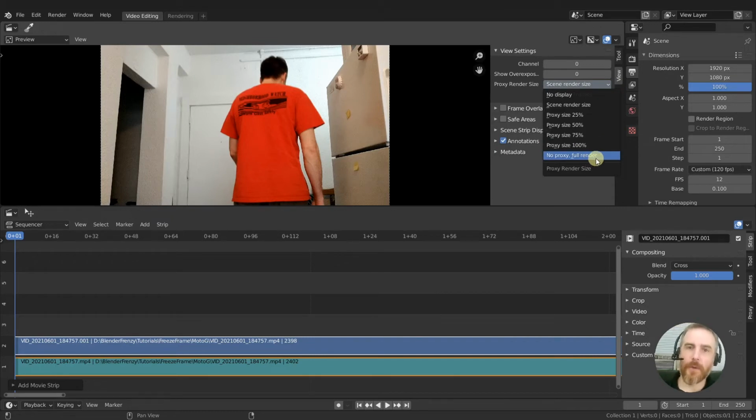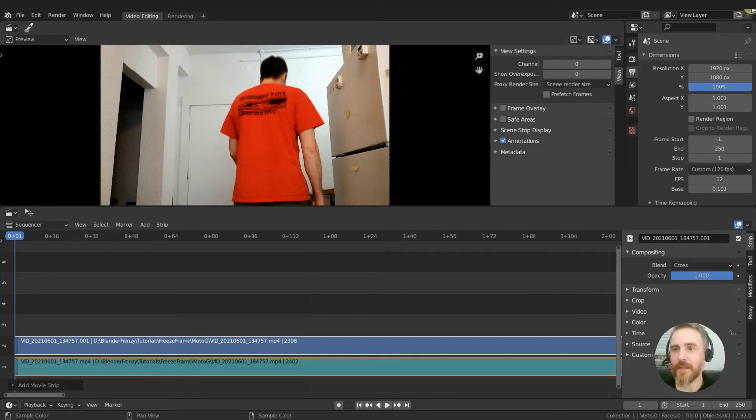See, I didn't actually know what the difference between scene render size, proxy 100%, and no proxy full render. Those to me all seemed like the same kind of thing, except for if you didn't make a proxy at 100%, you wouldn't have that, of course. These two seem like the same size, same thing. Scene render size, no proxy full render, but whatever. Okay, that's the new change.